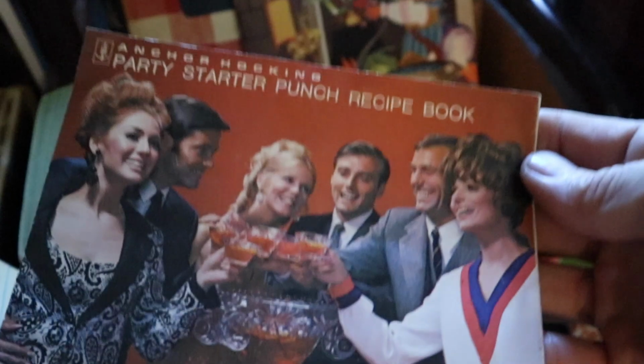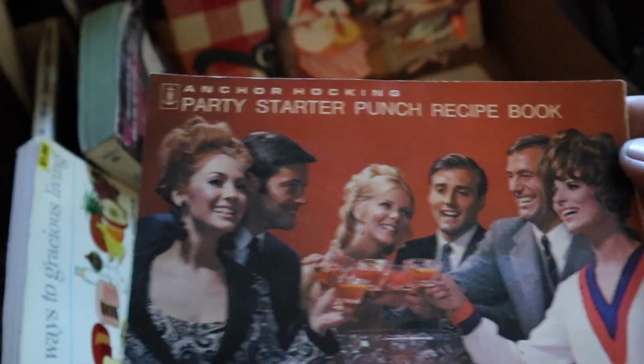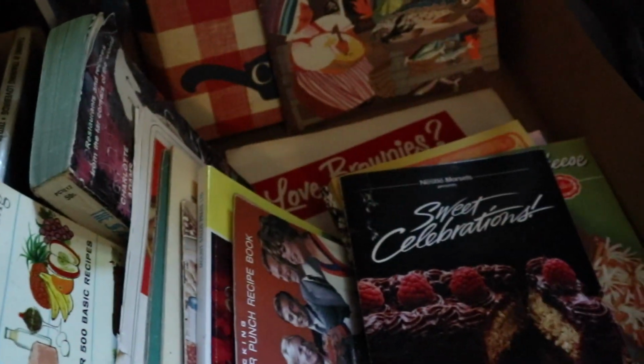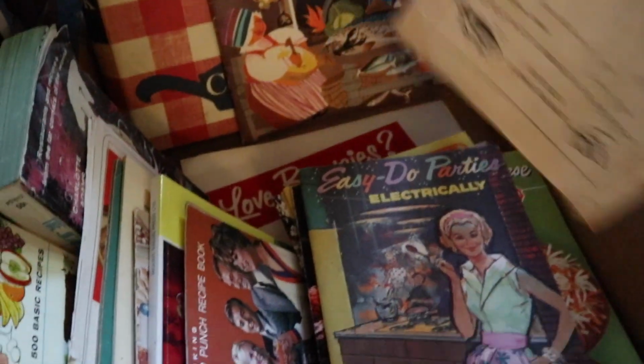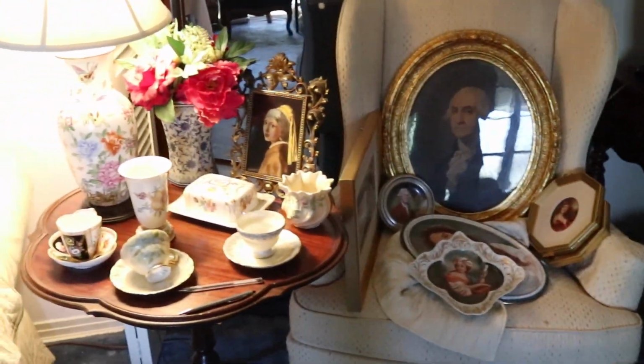Look how 70s this group of people are. Love those big hairstyles, the piled hair, the tennis outfit, very 70s. That looks like my friend Janet back in the day when she was a professional tennis player before she became a professional antique dealer. So there are some fun things in books. There's some nice furniture here. Obviously, we still have things to get up on the walls.